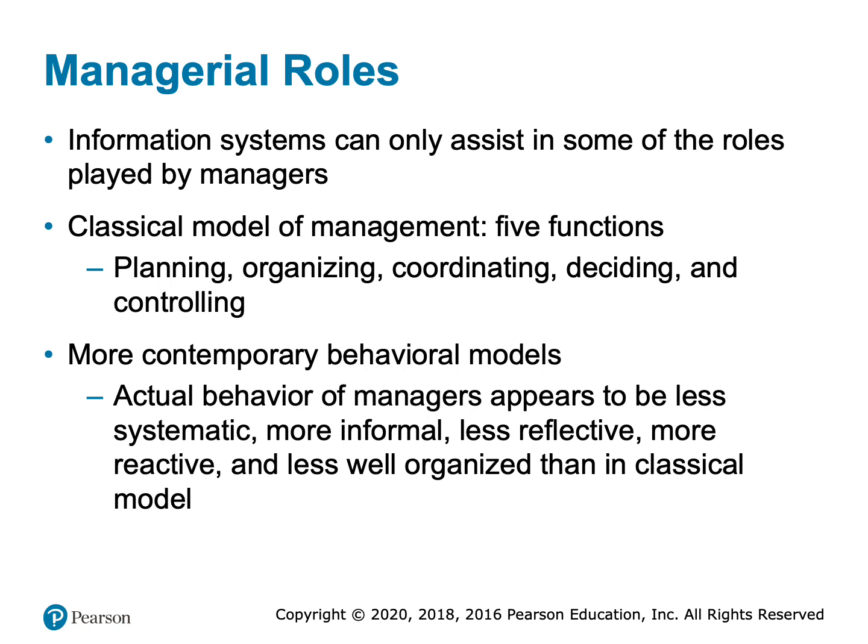However, real-life observation of managers sees far more complexity in managerial activities than these 5 functions. Actual behavior of managers appears to be less systematic, more informal, less reflective, more reactive, and less well-organized than in the classical model. The managerial activities are different than in the classical description. Managers perform a great deal of work at an unrelenting pace.